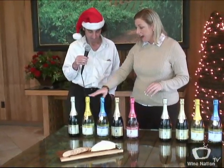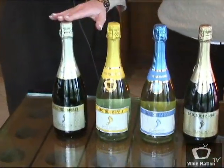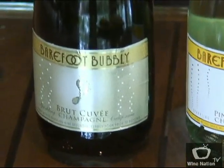driest to sweetest. So we have our Barefoot Brut Cuvée, which is our driest offering. It has 1.3% residual sugar, and it's the most traditional out of all of the bubblies that we offer, in that it's like a traditional champagne.